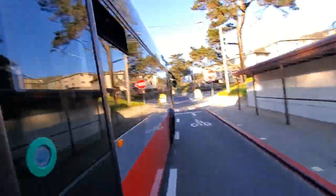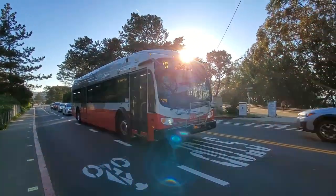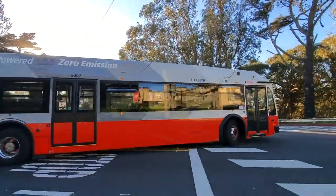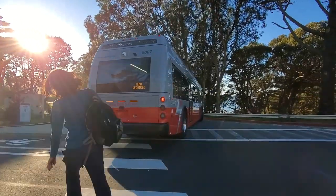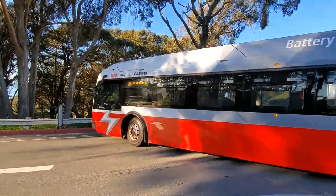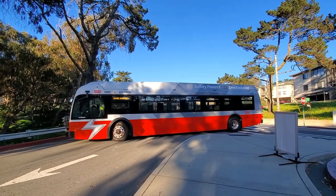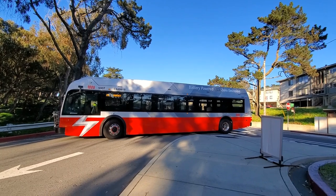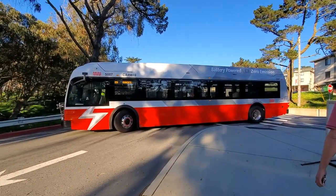Wow. Oh my God. Thank you. Nice bus. We're gonna be catching this thing back. Look at this bad boy. Got him! First time for everything! Now, come on! This is brand new! This is a brand new battery bus, I tell ya!